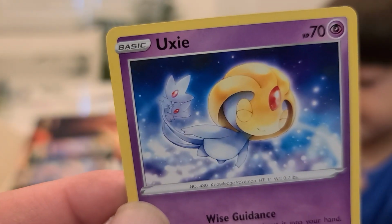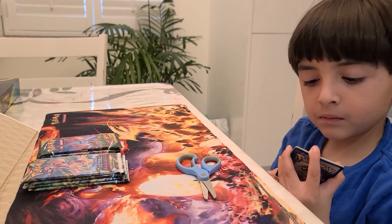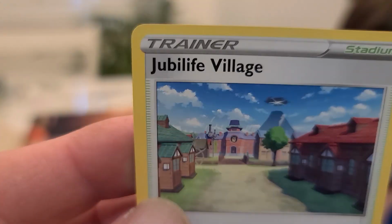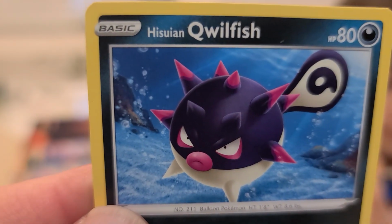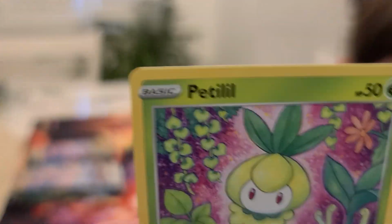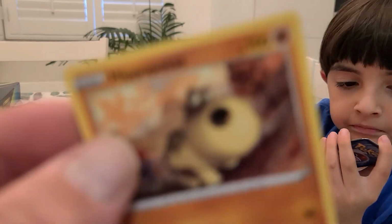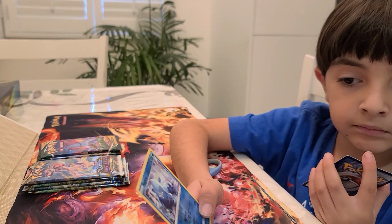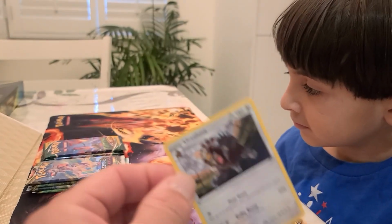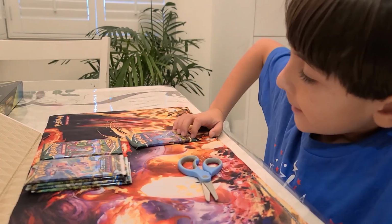All right, first card is the Uxie. Next up, we have the Hisuian Qwilfish. And then we have a Jubilife Village. Another Hisuian Qwilfish, and the other artwork of the Hisuian Qwilfish, of course. They always want to put them together. Then we have a Petilil, followed by a Nickit. Next up we have the Hippopotas. Cyndaquil. Reverse of a Regice. And we have a non-holo Ursaluna.